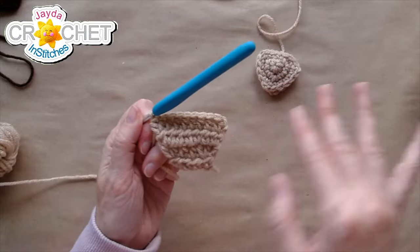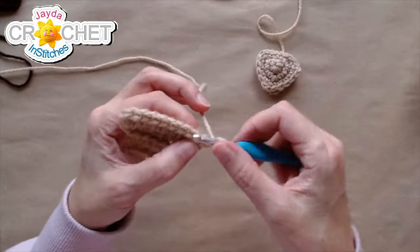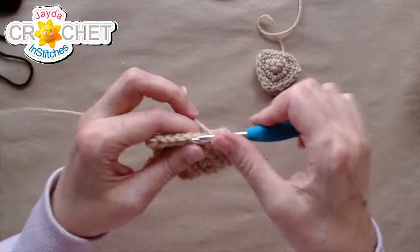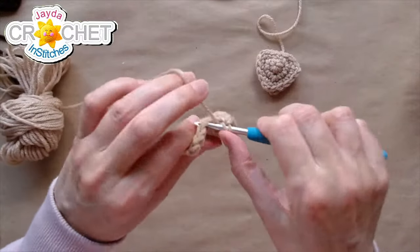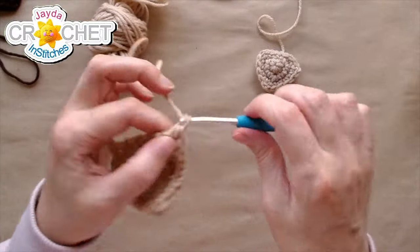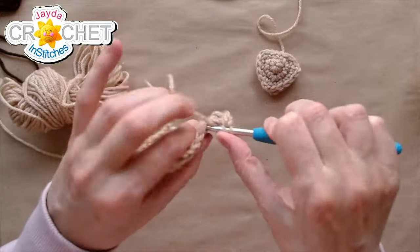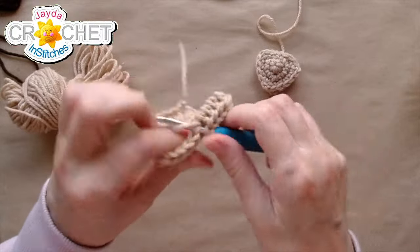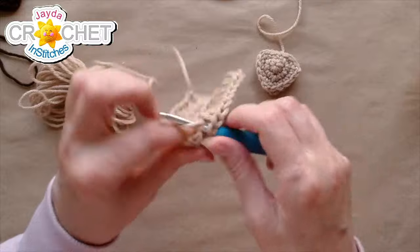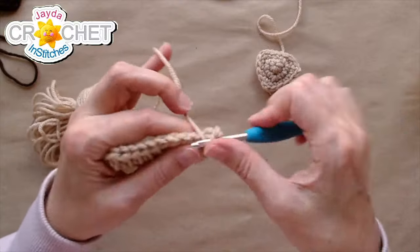And now we're going to do three rows of just straight single crochet, or half double crochet, I should say. Chain one, turn at the end of every row. Half double crochet in each stitch across. You'll have 10 stitches in each row. And one more row of just plain half double crochet in each of those 10 stitches.